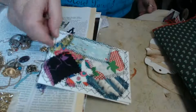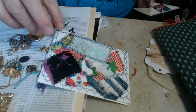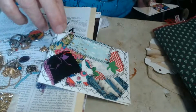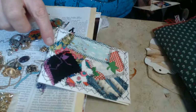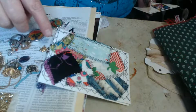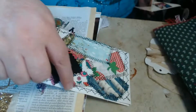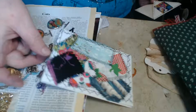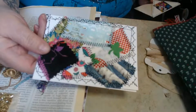And I just cut pieces of fabric. And my initial sew and stitch was this straight line that caught all pieces of the fabric all the way around. Then I came back and zigzagged around each one of them. And then I did this, it's almost like a scallopy stitch around them. So I loved this one. I thought it was one of my favorites. And it's all fabric.